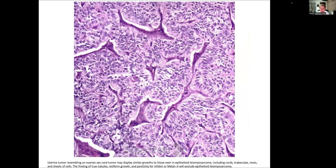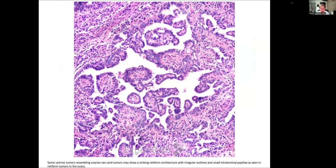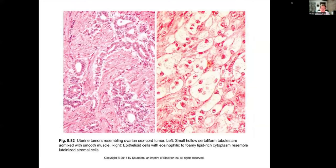Under the microscope, however, you'll see areas like this that look like Sertoli cells, or maybe even a paraganglioma-like pattern. You may see tubules lined by Sertoli-like cells in the lesion, and then occasionally you can even have reticular patterns like this, resembling the rete ovarii. So you can imagine how interesting these tumors could be with these varied features. You can have steroid cells in these lesions, more typical tubules or structures and so forth. So it's just a very interesting pattern of histologies that can be seen with this uterine tumor that looks like an ovarian sex cord stromal tumor.